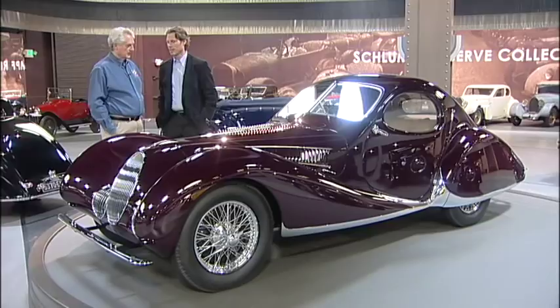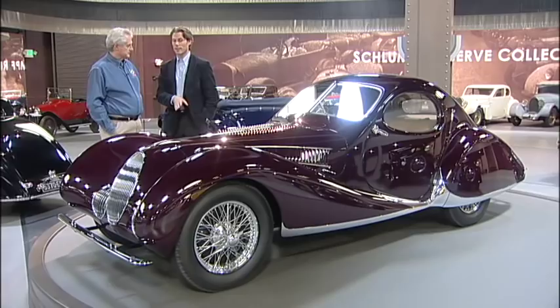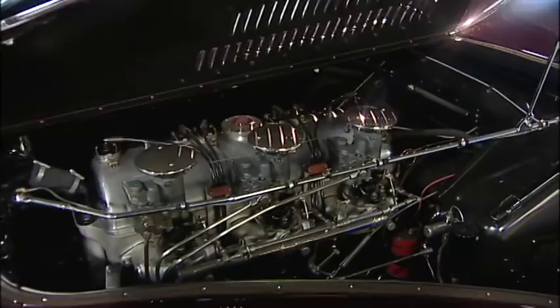And the running gear in this, what's the motor? It's a 4-liter triple-carb Hemi head engine. So for Americans who love Hemis, I think a lot of people are surprised to know that there were Hemi head cars as early as 1938.